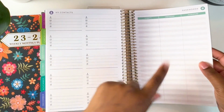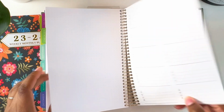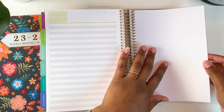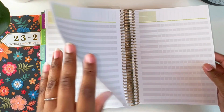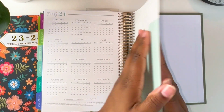So they do have this contacts, passwords. There's the year, the next year, 2024, year at a glance. And then they put some 2 pages of grid paper. I don't know why, dot grid paper. And yeah, that's it. And then we also have this little folder back here.